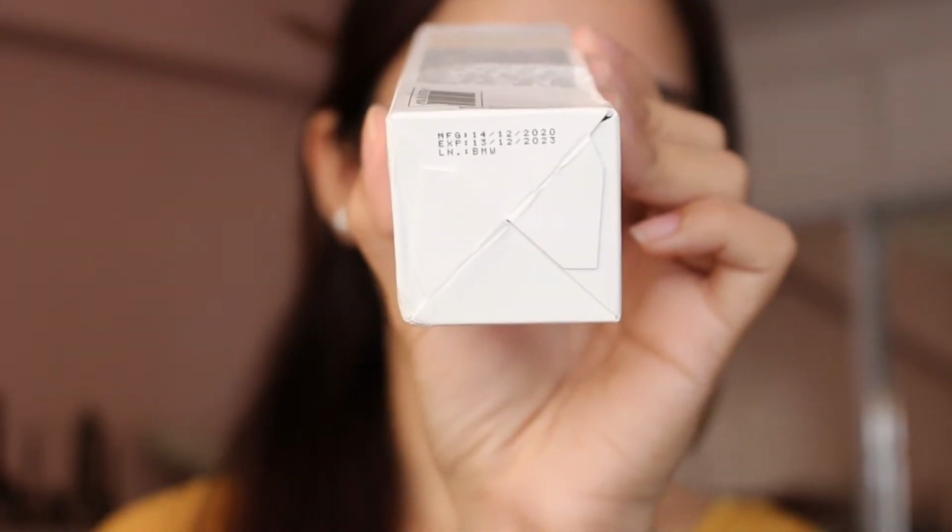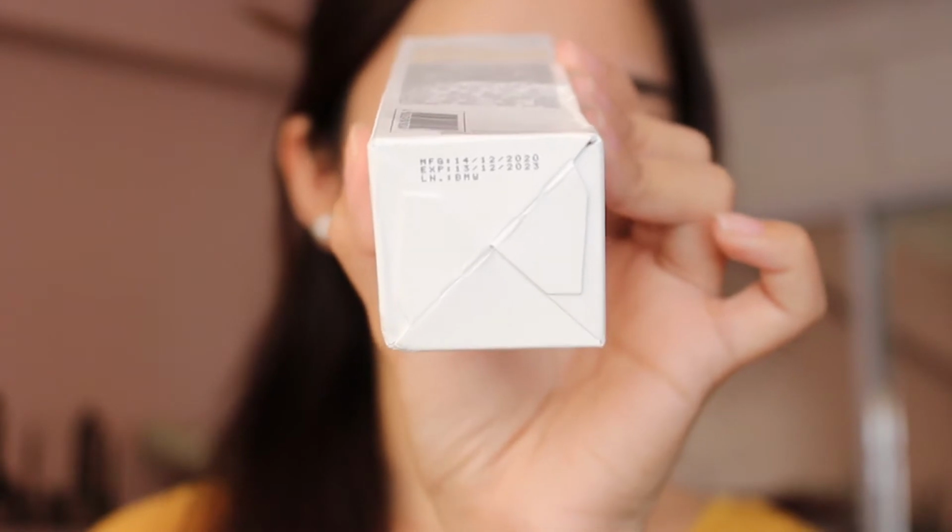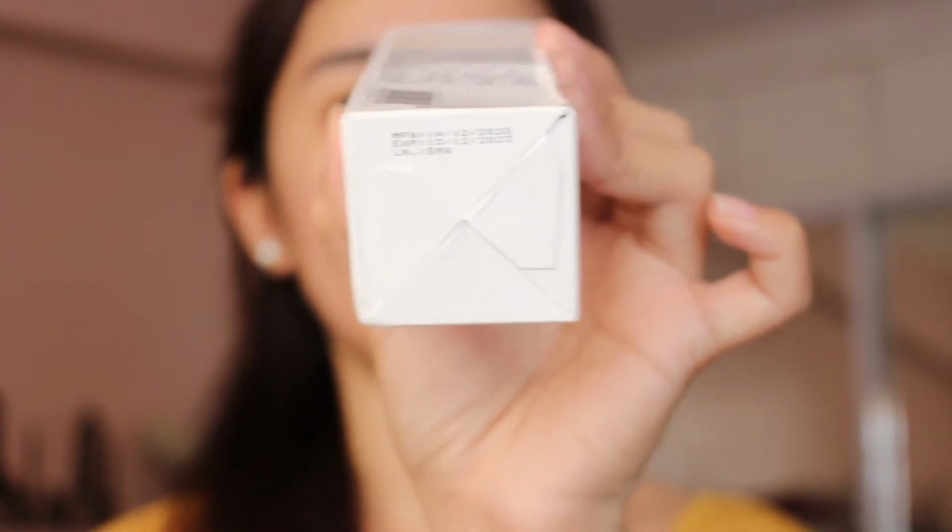Bottom, it says the manufacturing date, which is December 14, 2020, and the expiration is December 13, 2023. Wow, 3 years? Oh, 3 years. So the manufacturing date and the expiration date is stated here, which is good. At least we are aware. I hope lang na sana nandun siya sa product mismo.